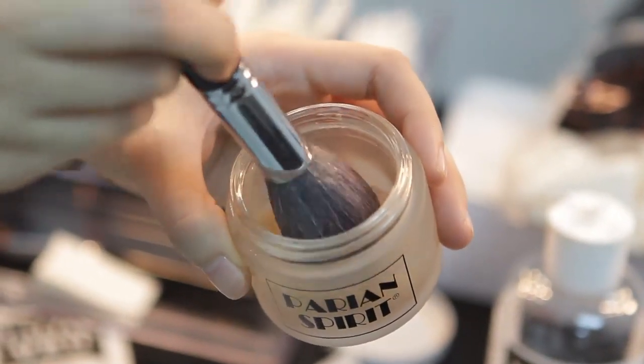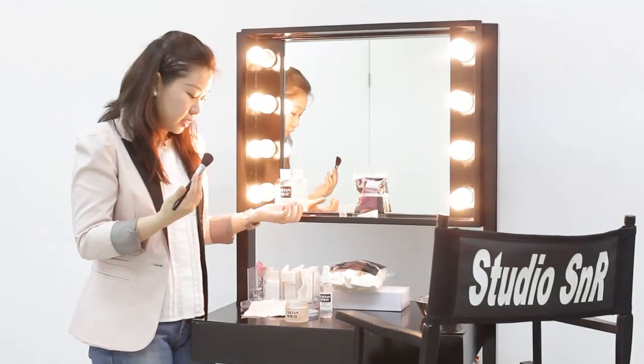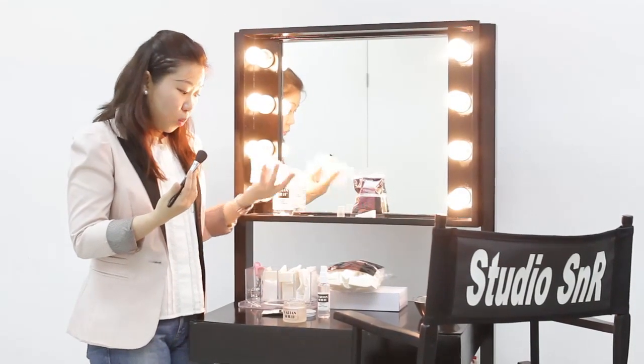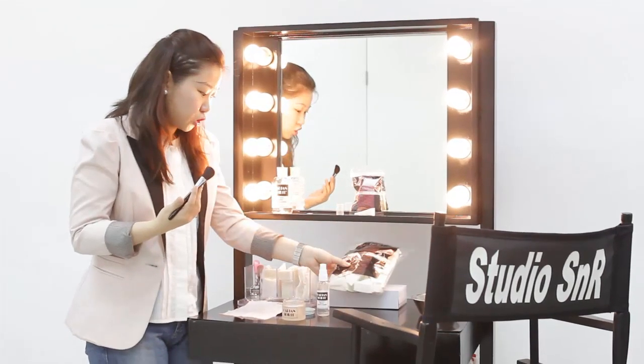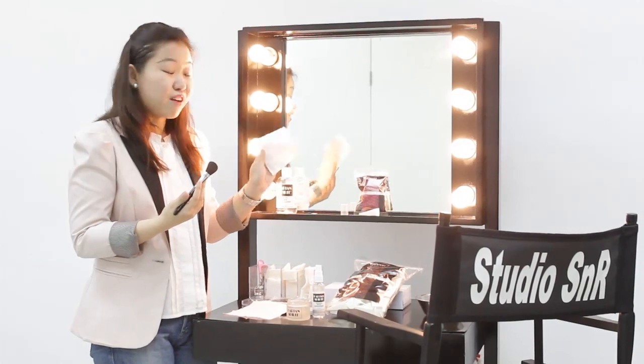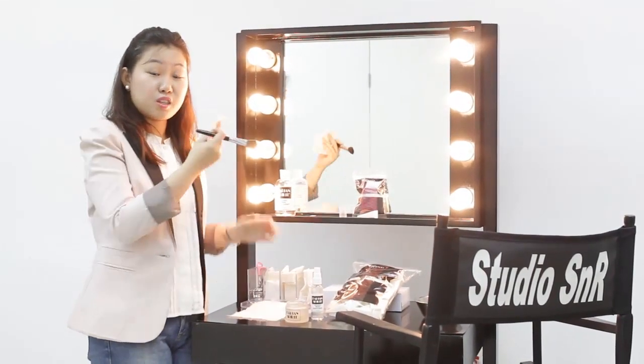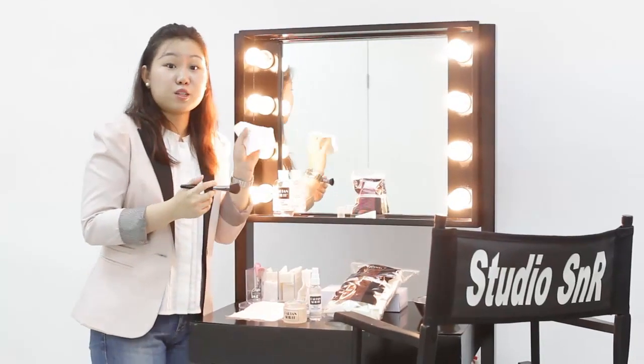So as I said, what are the tools that you can use for makeup brush cleaning? You can use the wipe, or you can use your facial tissue, or you can also use a facial cotton cloth, which is actually a replication of this one. It's just that this one is not soaked in the Korean Spirit solution.